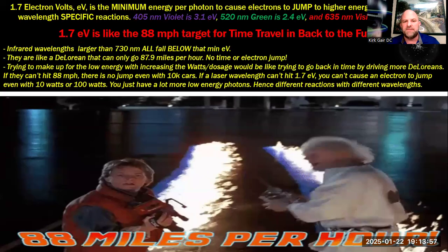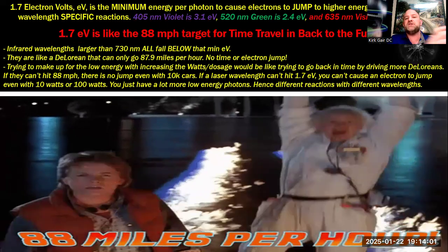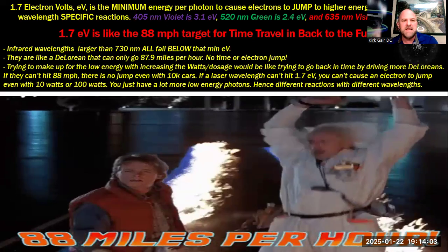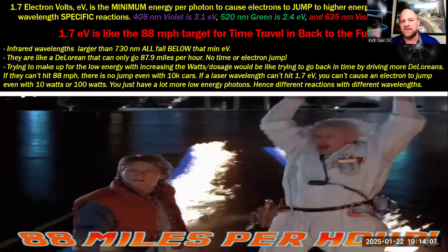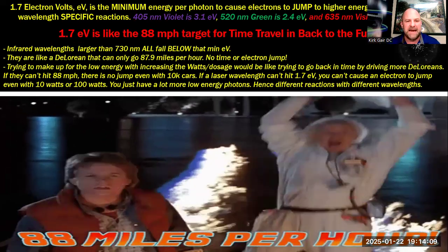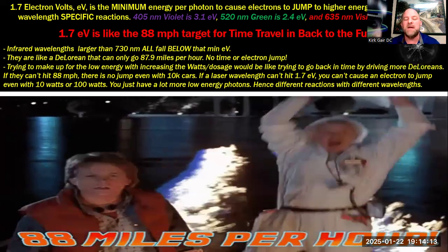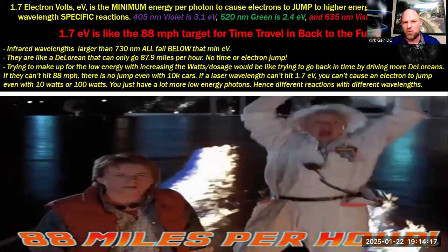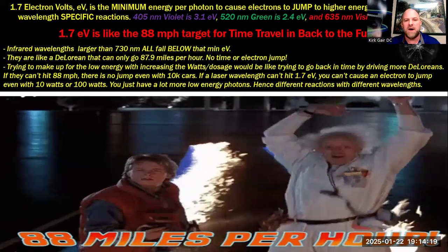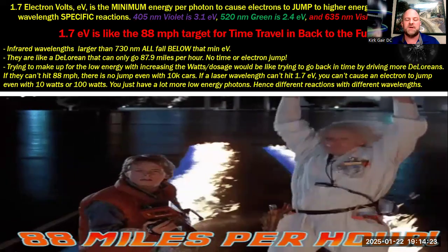Think of it in terms of a DeLorean. That DeLorean had to hit 88 miles per hour to have the energy to jump back in time. If you did 10 DeLoreans at 87.9, 100, 1,000, 10,000, 100,000, or a million at 87.9, none of them have sufficient energy to jump back in time. That is like taking an infrared laser or an infrared lamp and cranking up the power to pump out more wattage. That's more DeLoreans coming at you. They all are below the threshold to trigger an electron jump.